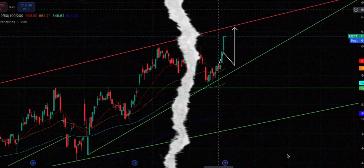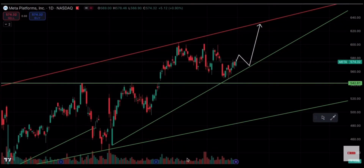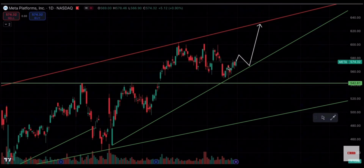All right, so jumping right in to Meta, this is the next ticker that I wanted to make sure that I covered with you guys. As you guys can see, we are putting in a very nice flag-like structure here. I think Meta is poised for a very impulsive move to the upside as it stands now. The biggest key for Meta is going to be holding this trend line here, this lower trend line here. If we're able to lose that, which would be just below 560, then all bets are off in this scenario. I don't think the upside scenario will play out. But from here, everything seems to be intact.